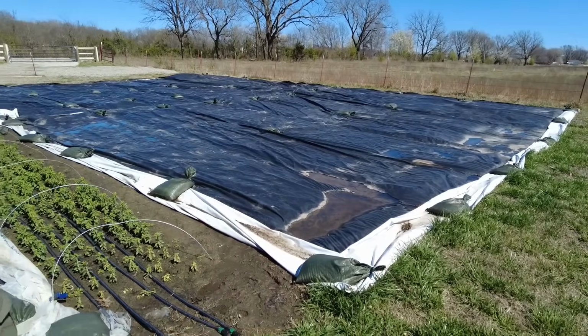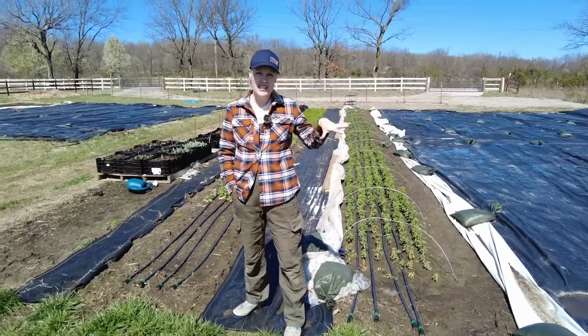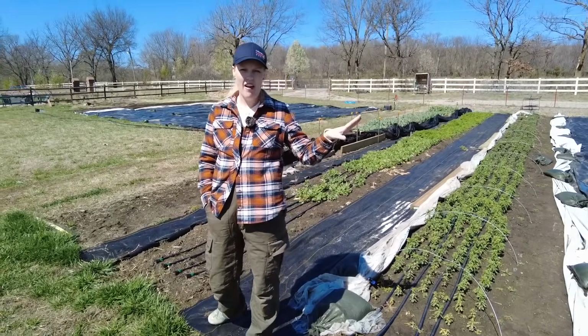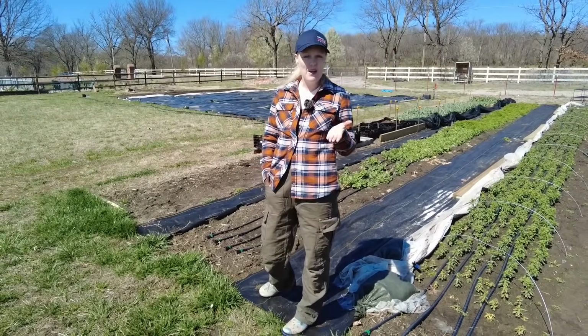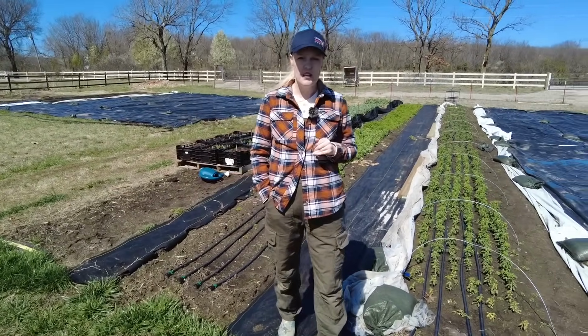Now we're in our big annual field, which is on the north side of our property, which is right by our flower stand. So this is the field that our customers can see the most. We have more than half of it silage tarped because we're not ready to plant it yet. That will get summer annuals, but we have 3 rows of spring flowers.